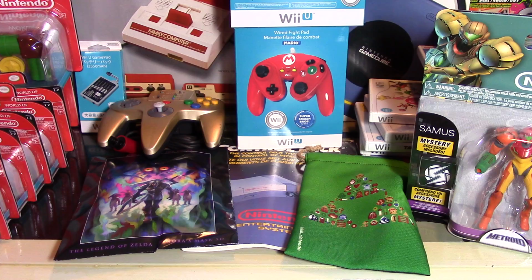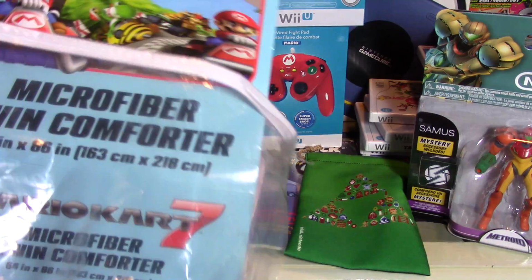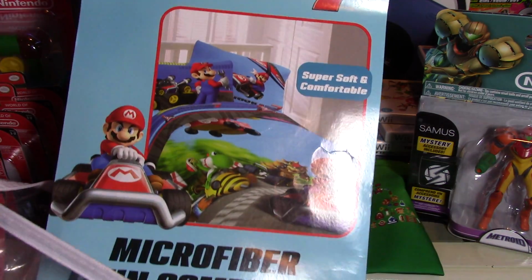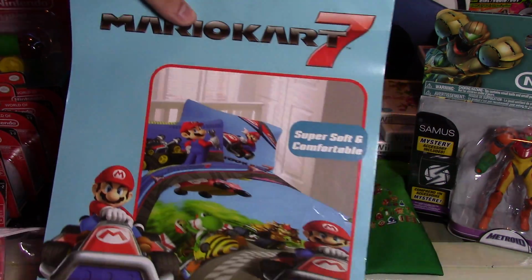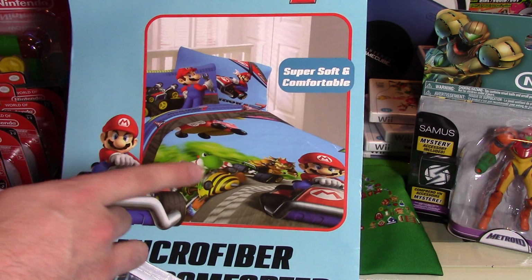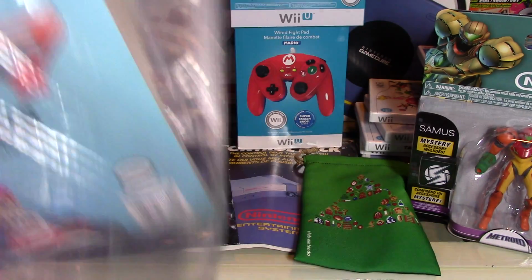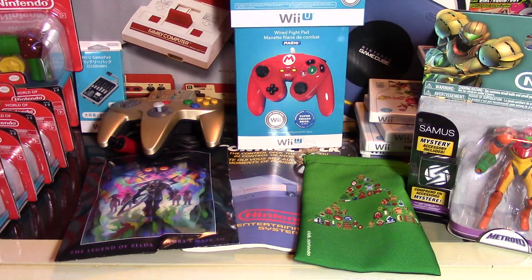And next up, because there's so much to talk about, I got a few more things. I did buy the massive blanket. Let me just pull this cover out so you can see what it looks like. A massive blanket for Mario Kart 8. Oh, Mario Kart 7. It's a Mario Kart 7 blanket. It's not even 8. I was wrong. Alright, so this blanket looks pretty awesome, and it's huge. It's a duvet, and I picked this up for, I think, $30 or $40 when I was in the United States, because I couldn't find it in Canada anywhere.